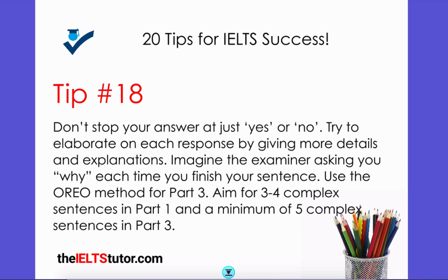Okay, tip number 18. Whenever you reply yes or no to the examiner's questions, try to add more details to each one of your answers. In each case, always aim to explain at least one point. For example, in part 1, if you're asked this question, do you like going to the cinema? Don't just say yes and then stop right there. Try to explain why you like going to the cinema.